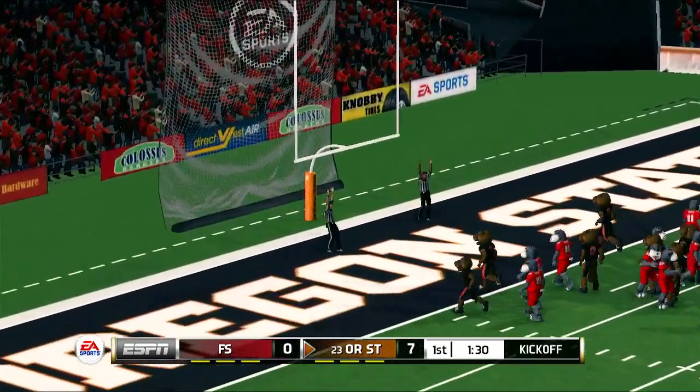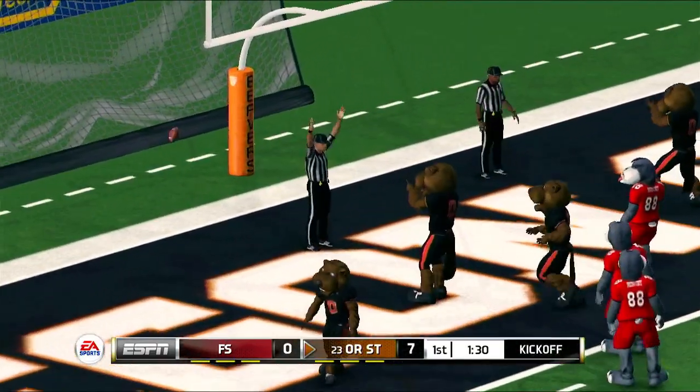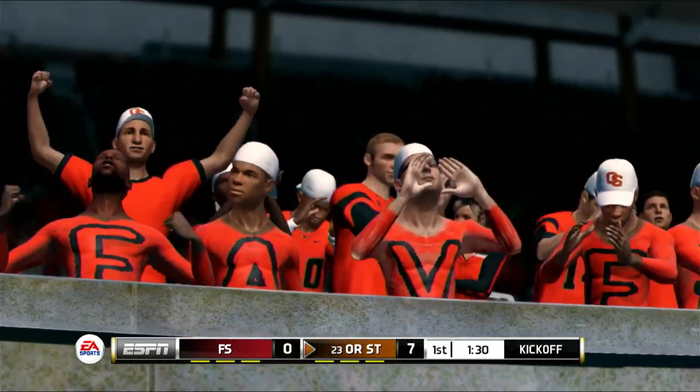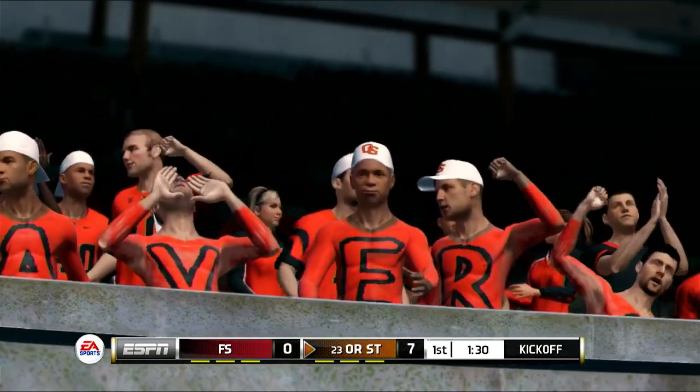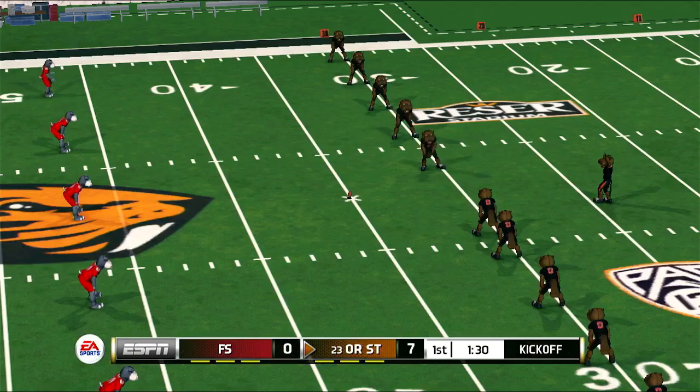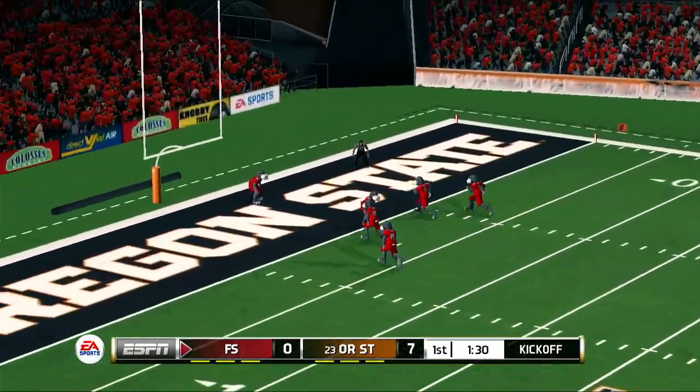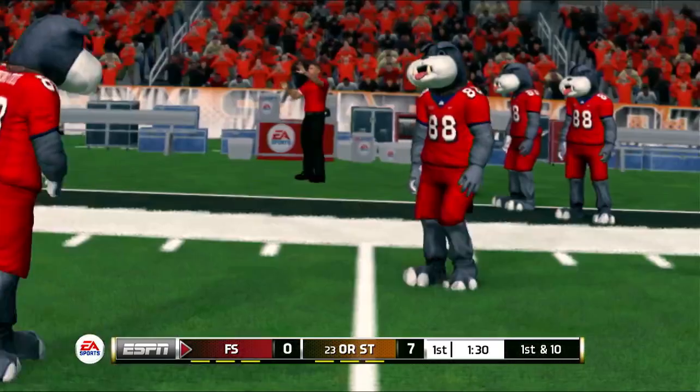He makes the PAT. So a 13-play, 74-yard drive, and the result, 7 points. Boy, this offense right now is just being physical, really controlling the line of scrimmage, and it's opening up some nice big lanes for the running backs. The kicker looks like he's ready to kick this one off, and it sails out of the end zone for a touchback.